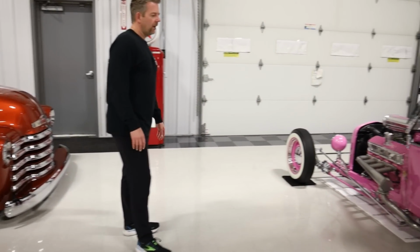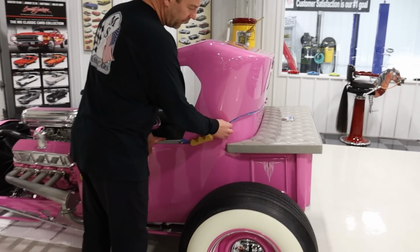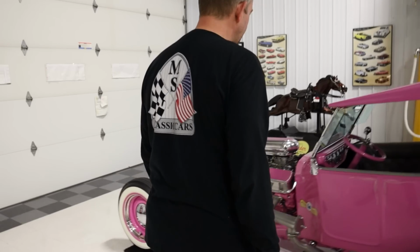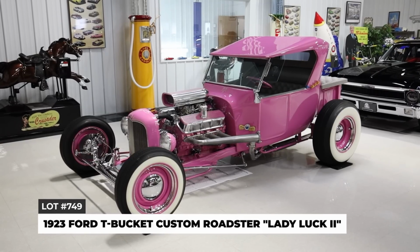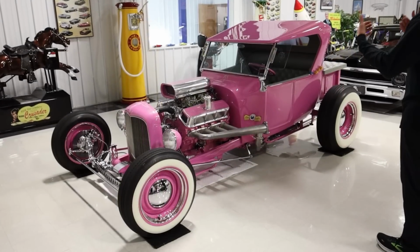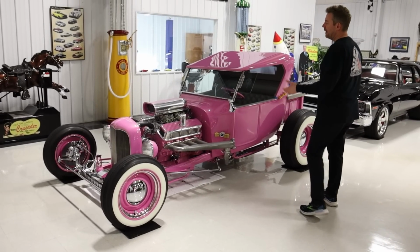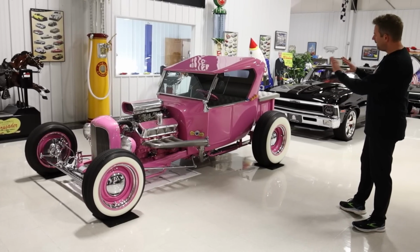Now, over here, just by the way, like on that blue car, if you noticed, this tape and this foam are just for shipping purposes, so nothing gets damaged. But this is actually a 1923 Ford T bucket. Lady Luck 2 is what it's referred to as. I became really good friends with the gentleman who campaigned this car. This car's got so many awards. It's had so much exposure. It was in the Peterson Museum. They even had a Johnny Lightning figure made to represent it.